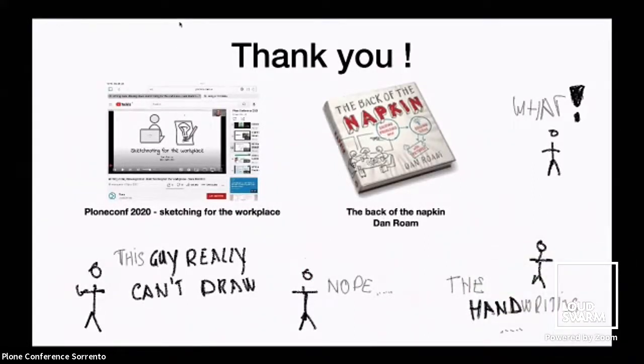Somebody said to me, oh, look, you're drawing. That was a theme in a video talk at PloneConf 2020, sketching for the workplace. I actually got the motivation for trying to practice drawing by pen from a book I bought 10 or 15 years ago, The Back of the Napkin by Dan Roam.